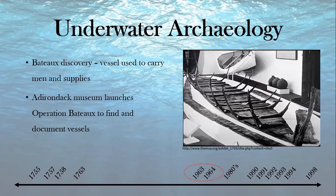Before we get into the excitement of the Radeau discovery, I want to talk about the research that led up to this and why divers were in the lake in the first place. So in 1960, recreational divers found several bateaux beneath the surface of Lake George. Bateaux are the workhorse vessels. They carry men and supplies, and their goal is to get everyone and everything from point A to point B. There were hundreds of these vessels built to carry soldiers.